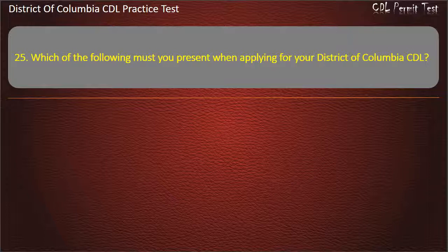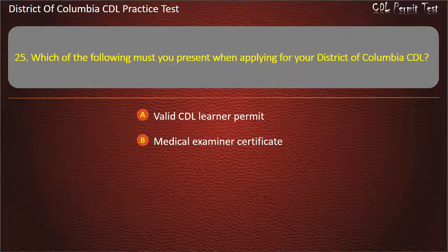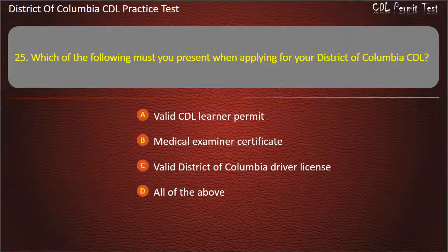Question 25. Which of the following must you present when applying for your District of Columbia CDL? Valid CDL learner permit. Medical examiner certificate. Valid District of Columbia driver license. All of the above. Answer. All of the above.